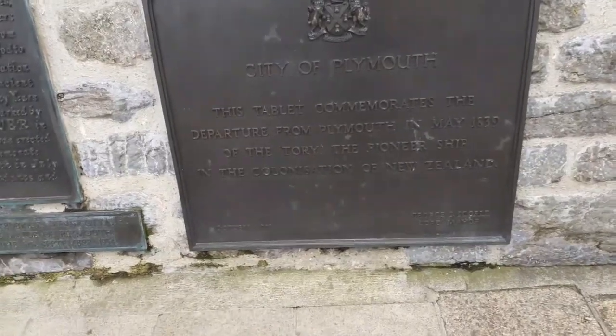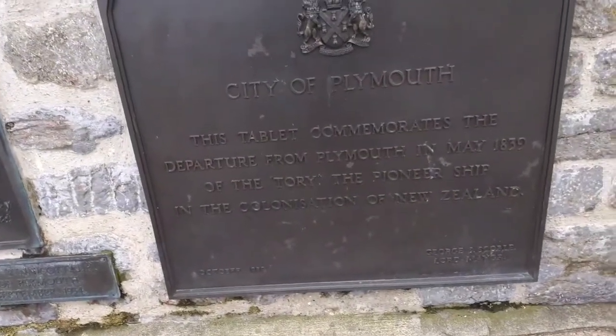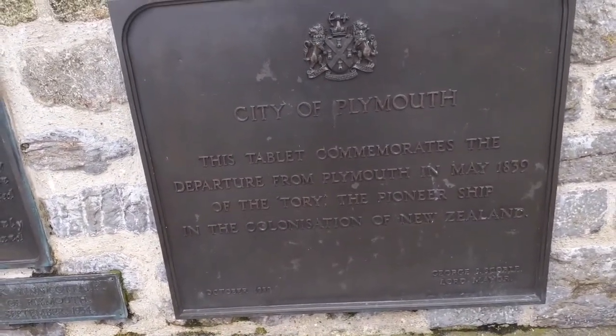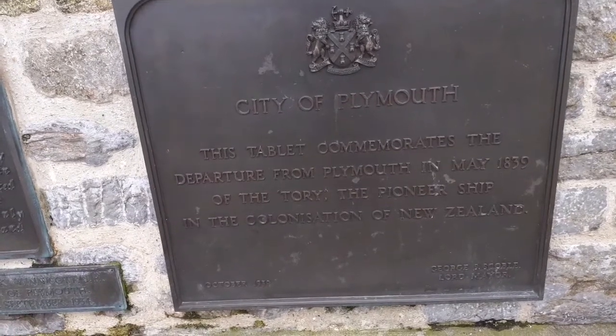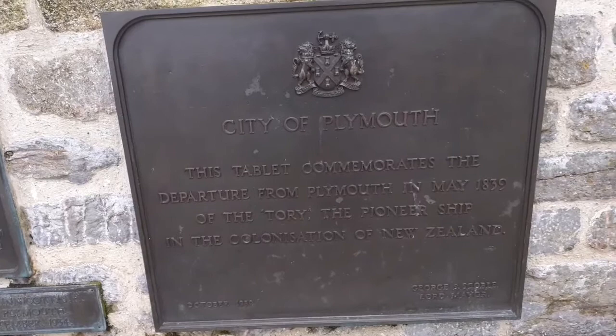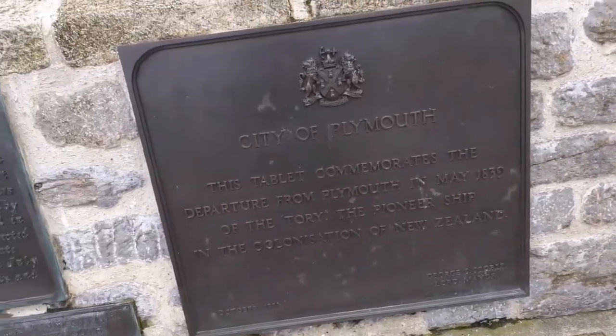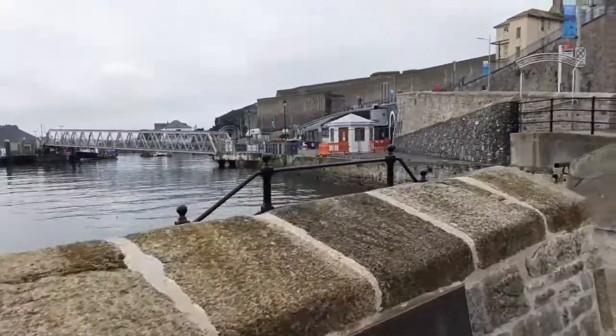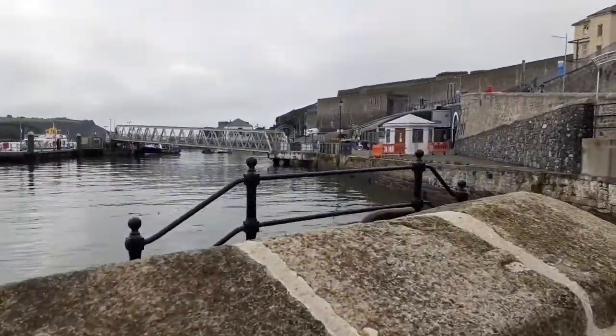So forget the Mayflower, this is far more important. This tablet commemorates the departure from Plymouth in May 1839 of the Tory, the pioneer ship, and the colonisation of New Zealand. I'm actually not that far from the car park. I thought it was a lot further on the map.